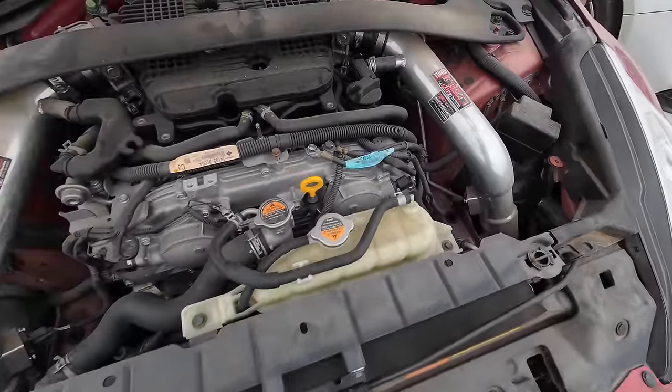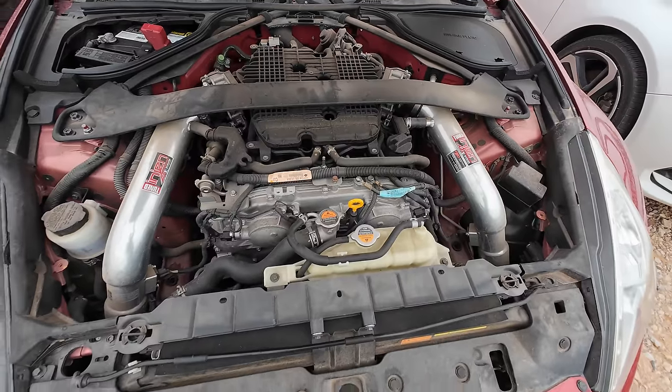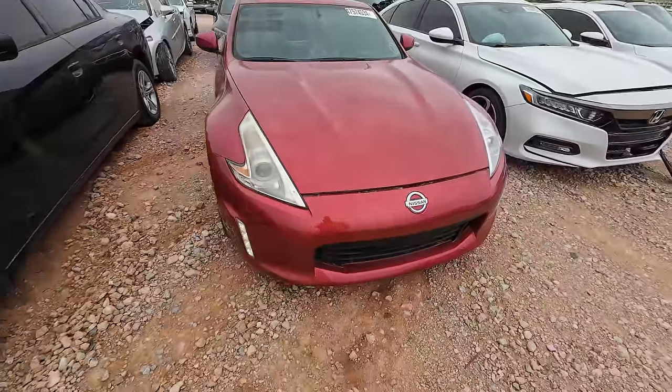So it's a tough one, guys. It's a tough one just by coming out here and looking at it. And of course it helps that I know what to look for.